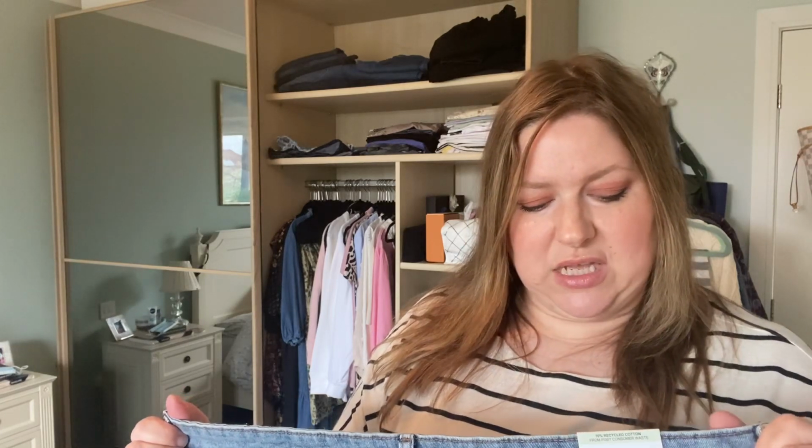I feel like I can get away with 18s in skinnies, but all of these jeans I had to size up because, even though they had a bit of stretch, they were thicker and more rigid around the waist and a bit unforgiving. So this is by a brand called Cotton On. I got them from ASOS. The colour is Boston Blue. They come in black, they come in a darker blue.